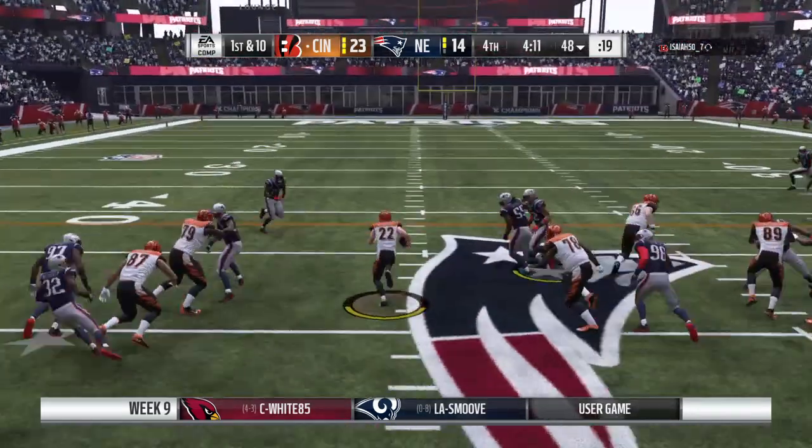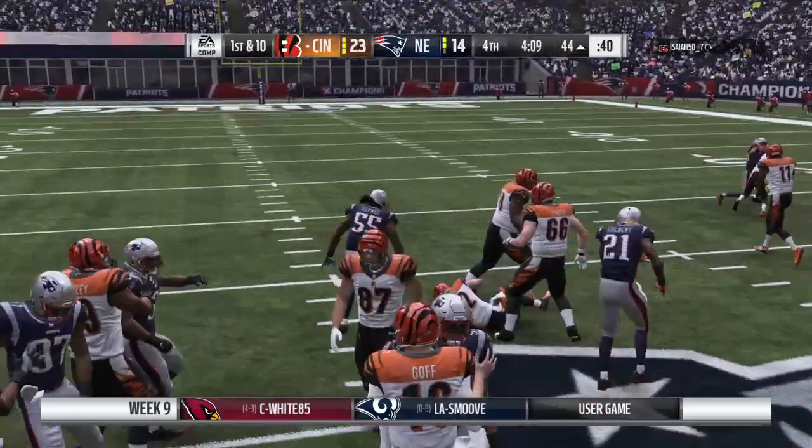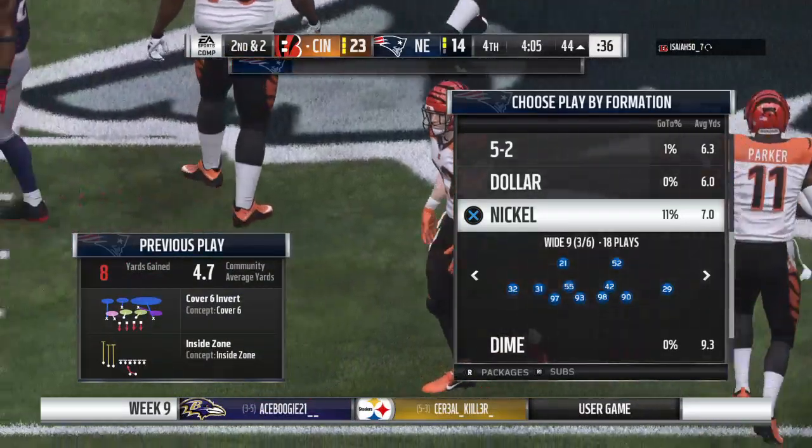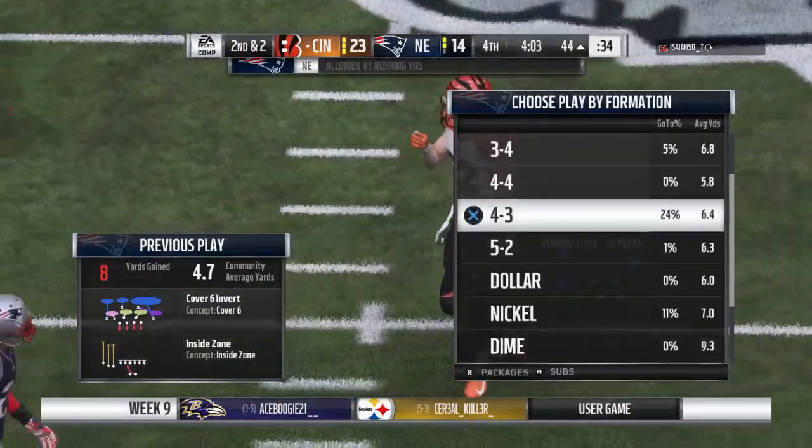The drive begins with a run by McCaffrey. And he's going to take this one down inside the 45. Just what you want on a 1st down run. Call it 8 yards. And it's 2nd and 2.